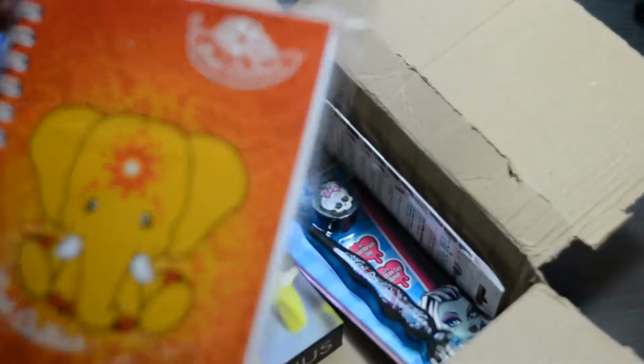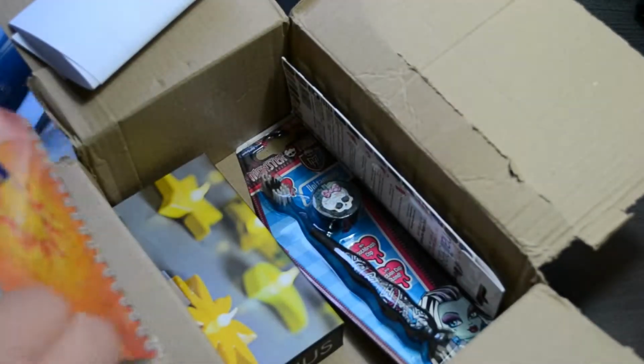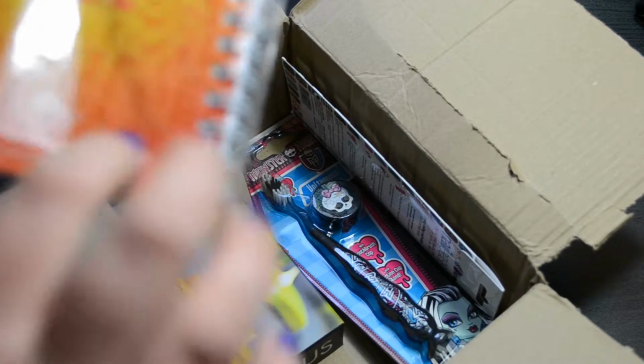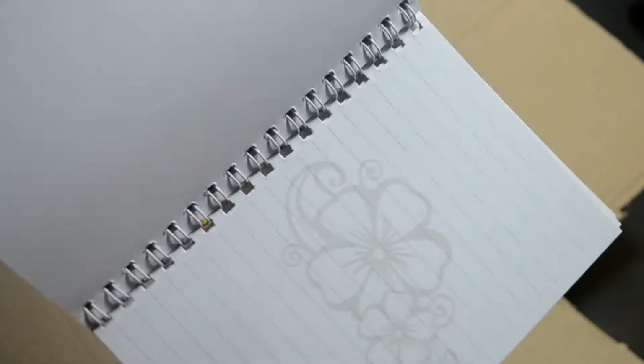The next item I'm very happy with. I'm absolutely in love with elephants. I've got so many different elephant ornaments and elephant throws, and I'm just a bit elephant mad. And who doesn't need a new notebook here and there? So I'm happy. It's only probably like £1 or £2, but you know, it's cute. I like it. Even the little pages on the inside are super sweet.